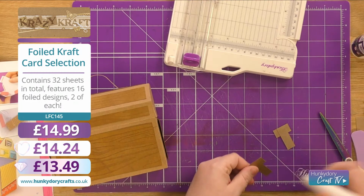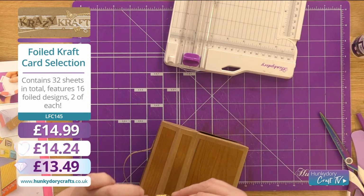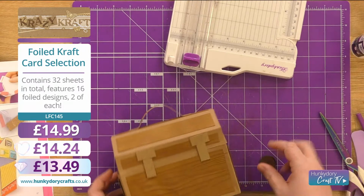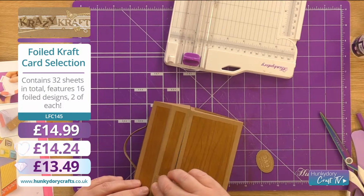So I'm just going to finish this with some buckles. I've just put the tape to the top, not the bottom bit, because obviously we need them to move to open the box. And then last but not least, why have I just put my buckles on the back of my box? So you could do that when you've got more time than me. Put these on here.